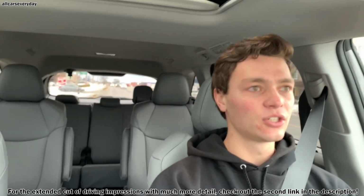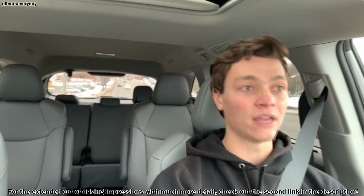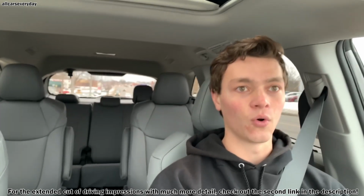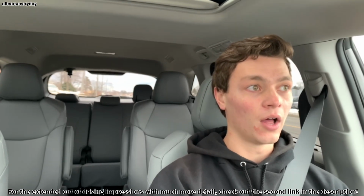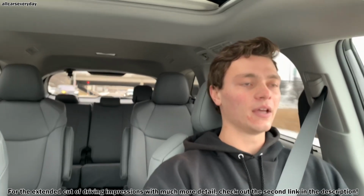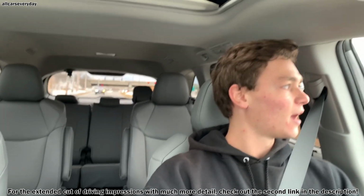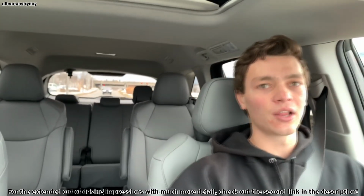So the lane departure system is extremely touchy. It vibrates at me when I'm not even thinking that I'm going near the lane or out of the lane markings at all. It seems pretty aggressive. As for comfort, it feels very comfortable to me. The seats may be a little bit harder than say the Odysseys would be. I think I like the Odyssey seats a little bit better, but these are less aggressively bolstered.